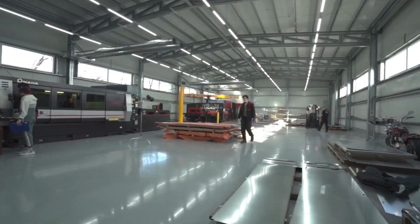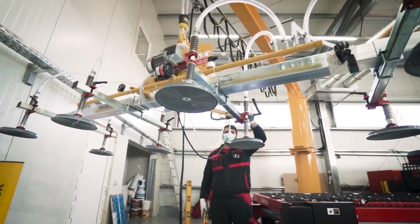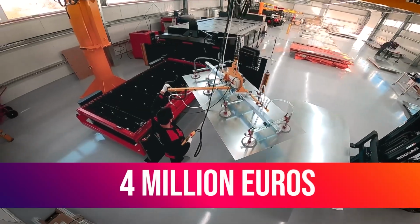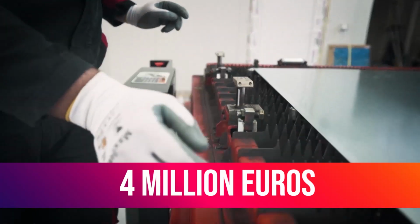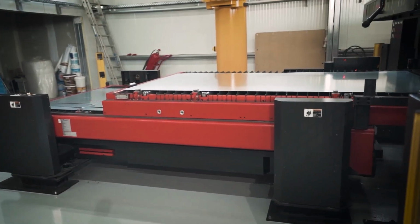STEP Project is specialized in high-precision sheet metal processing, steel, stainless steel, and aluminum using the latest technology. We have invested 4 million euros in new technology and equipment in order to deliver to our customers the highest quality and the optimum price in the shortest time.